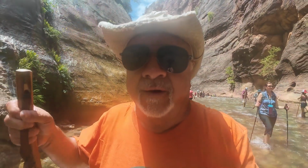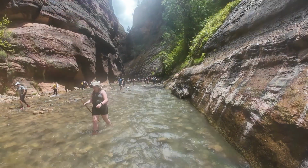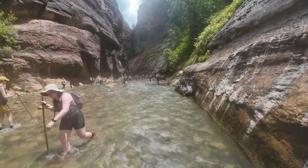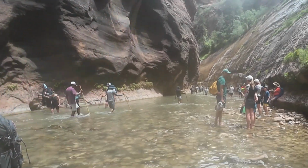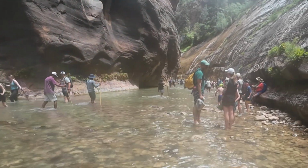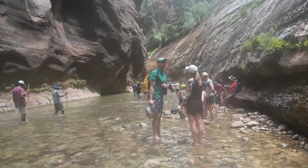It's beginning to get a little difficult. The speed of the water is picking up. The depth is getting a little deeper, but I would like to get to the end to see at least part of the narrows right up there. That's about as far as I'm gonna go if I can make it. Look up ahead. Those people are standing in water up to their chest. And this is where the narrows are.